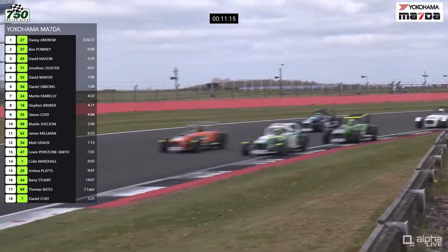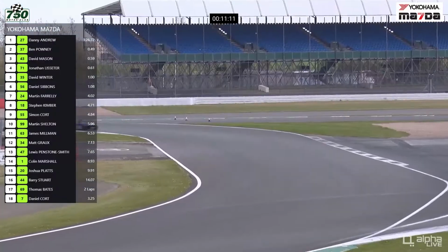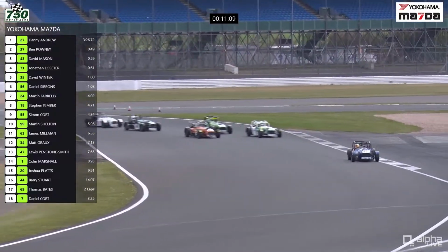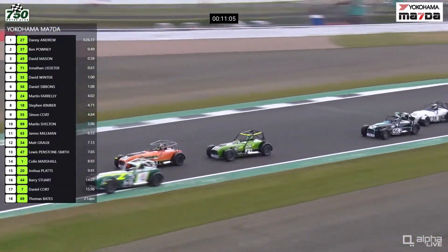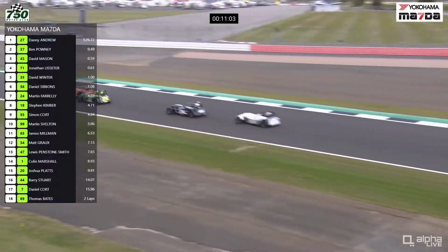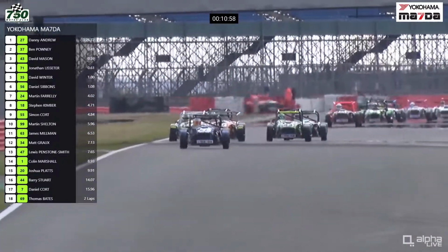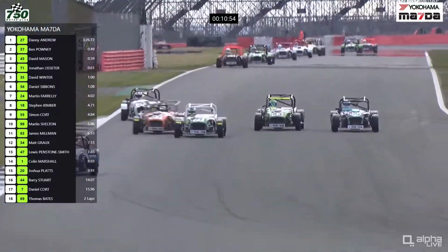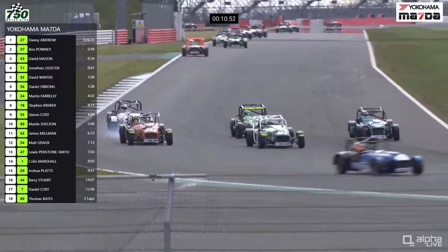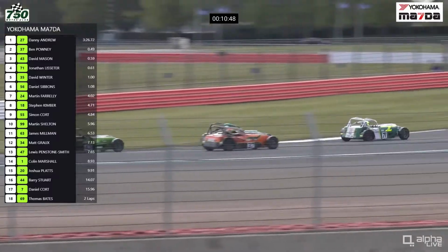See the deserted banks here at Silverstone. No spectators, of course, here this weekend. Motorsport, as indeed all sport, still being run behind closed doors, other than for some pilot events. Side by side here for second place briefly. That was Ben Powney and David Mason, but it's Jonathan Listeter, I beg your pardon, that seems to have emerged in front. Yes, he has, and down the inside there looks to go number 56, which is Daniel Sibbons.